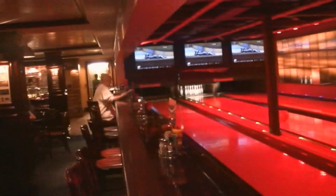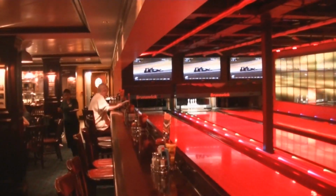And one of the unusual features on this ship, we've just got to have a quick look, is the bowling alley. And it is a full-size bowling alley, as you would expect on land, and can get quite fun when it's a bit rough.